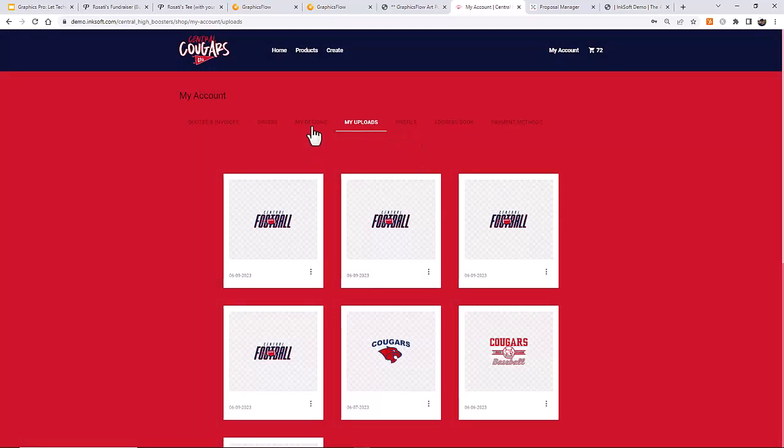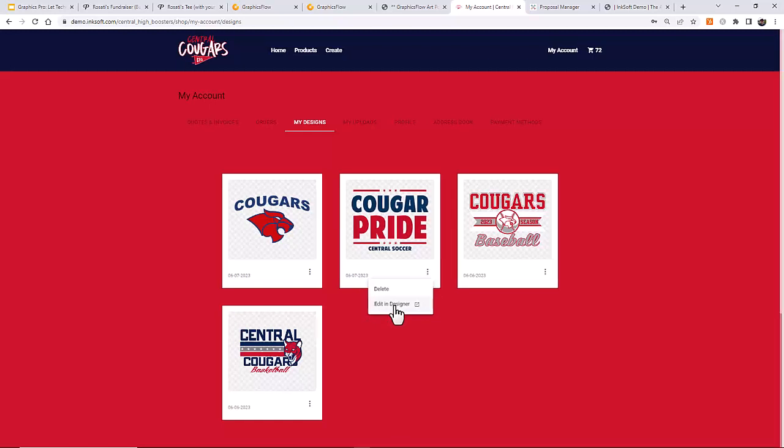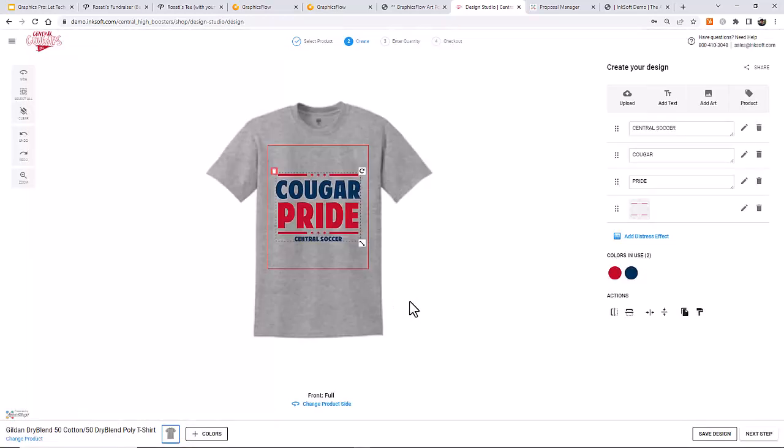And kind of a power user thing that people do is the customer can go into the InkSoft Designer and create a design and save it. But then they can go back to that design and re-edit it, so they can do like a name drop. So this design right here was created in the InkSoft Designer. If they want to change the color scheme here or change this to volleyball, they can do that in the Designer. And then they can resave this as a new design, and then they can check out. And it'll have the pricing from the original design.